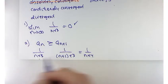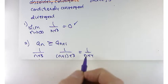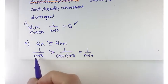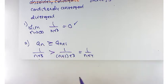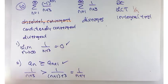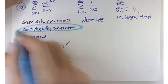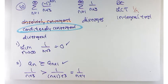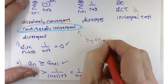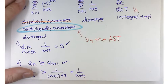Now, is this greater than or less than this one? Which way should I write the inequality? Greater than. All right, because it's a smaller number, so it's going to be a bigger quotient. So both of these are satisfied. So this converges by the AST. Convergent by the AST, the alternating series test.